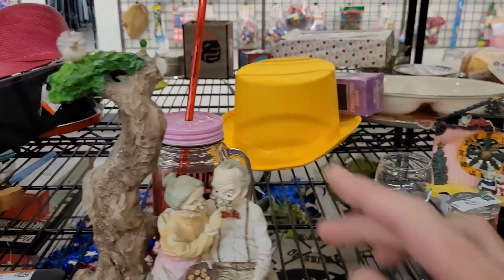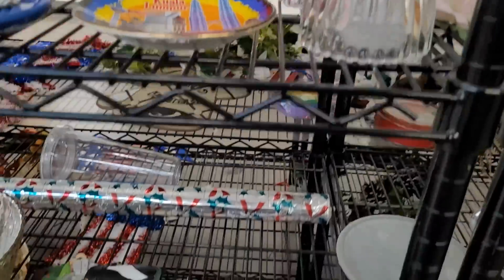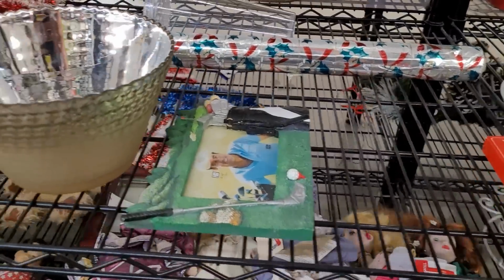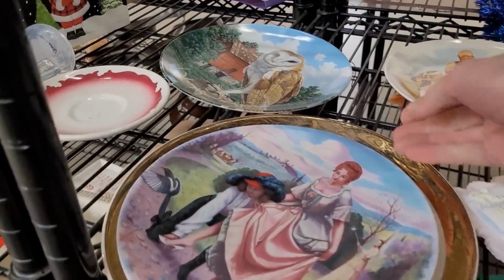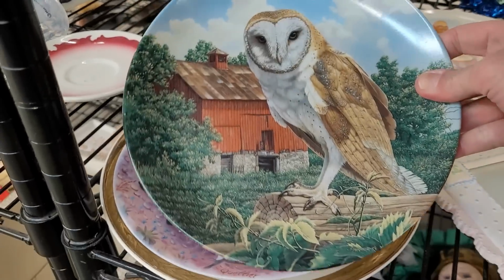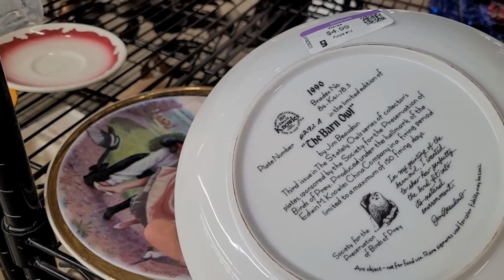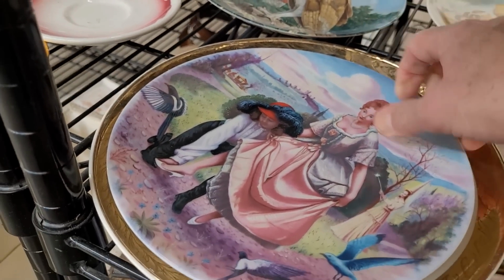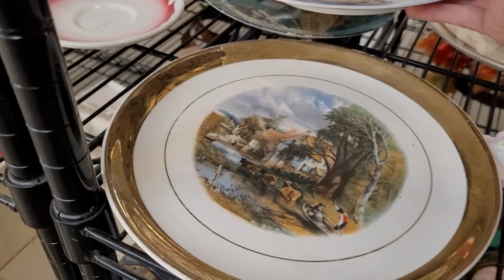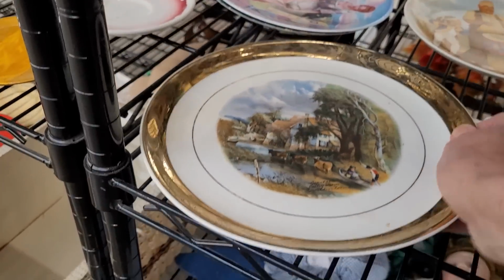This is also broken again here from last time. Lots of familiar pieces as we work our way down the aisle. I do like this owl plate. It's a barn owl. But again, collector plates do tend to sit in inventory a long time. And I'm really on the lookout for pieces I can move quite quickly.